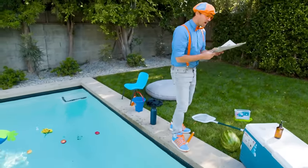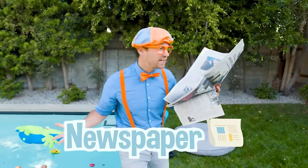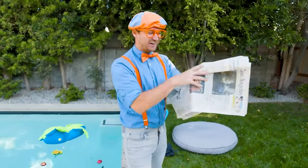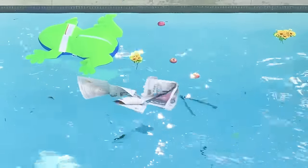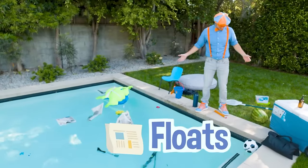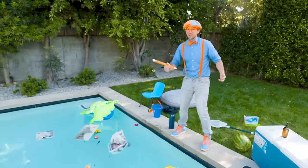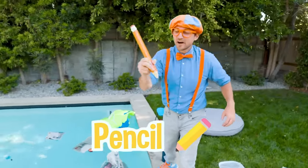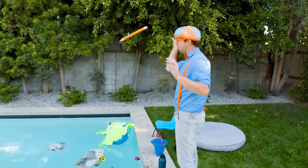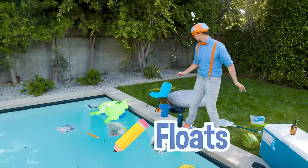Whoa, I love reading, especially newspapers. They're so exciting. That's what my grandparents would say. All right, here we go. Hey, look, those newspapers float. Hey, someone had to write all those words on the newspaper, and they might have started with a pencil on paper. Yeah, and look at this, it's a pencil. Here we go. Hey, it floats. That giant pencil floats.